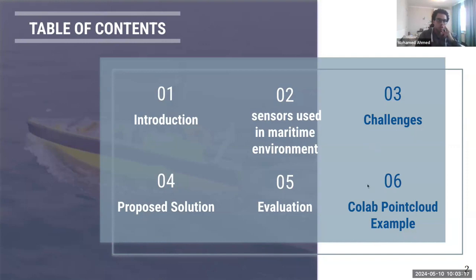And then I will go with you through a quick example on Colab. We'll load a point cloud and see how we can deal with it. We'll do something called a transect and I will show you how we can do this. Just a quick example to maybe get your hands dirty with some coding and show how you can deal with point clouds. So let's start our journey for today.